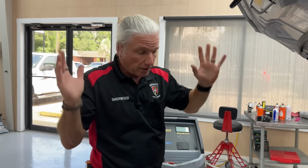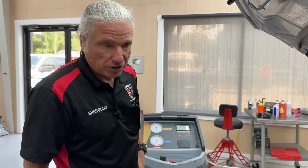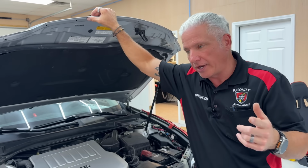We don't know. We could charge this thing up and it still not work right. So let's get it charged up. I'm gonna get a few minutes to vacuum, and then we're gonna get it charged up. We'll drive it down the road and we'll see what it does. Real quick, this thing's vacuuming, but I wanted to go over something that kind of went into my brain here.